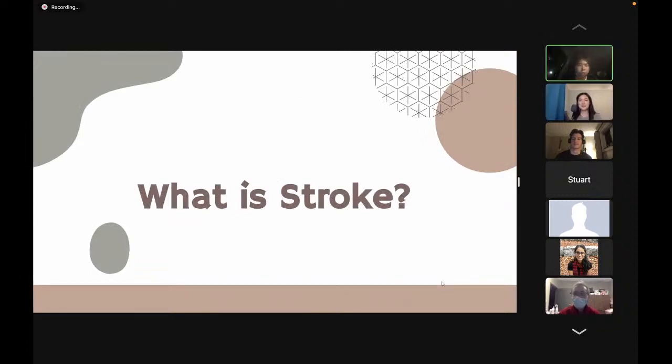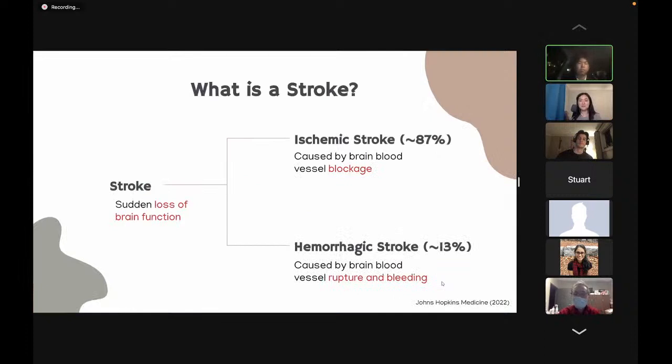So first off, we'll start off with what is a stroke. So really broadly, stroke can be defined as a sudden loss of brain function, and it can be further subclassified into an ischemic stroke, which comprises the majority of strokes, or a hemorrhagic stroke, which comprises a minority of strokes. So an ischemic stroke, really briefly, is caused by a blockage in a blood vessel of the brain, whereas a hemorrhagic stroke is caused by a rupture of one of the blood vessels in the brain, causing bleeding.